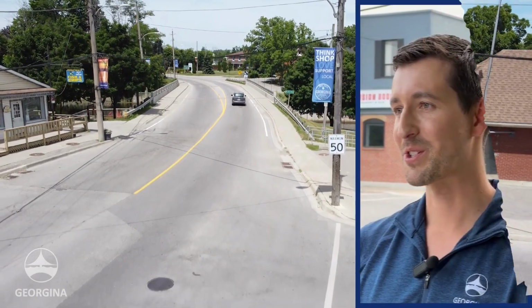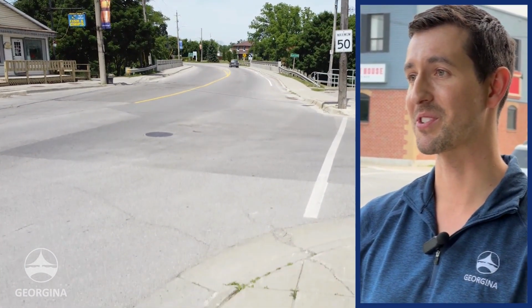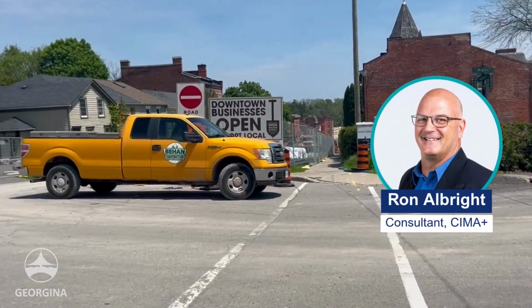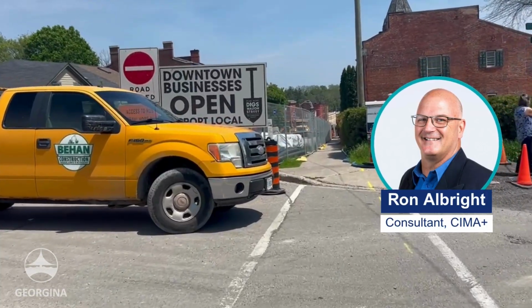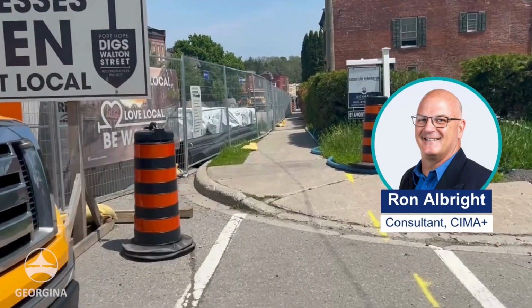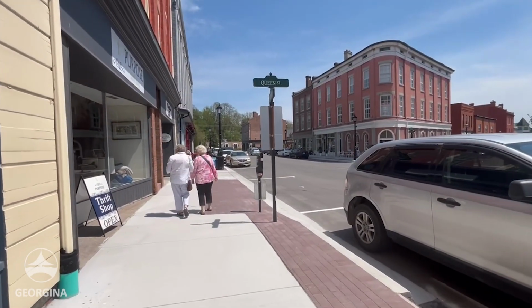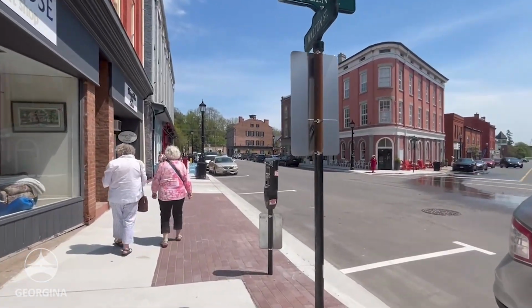We know that construction brings challenges, and we are committed to minimizing those disruptions. What excites me is the transformation, being able to address the aging infrastructure, being able to see it get looked after while creating a beautiful, rejuvenated downtown. They worked on several downtown revitalizations, such as Walton Street, Port Oak, downtown Lindsay, Main Street, Unionville.